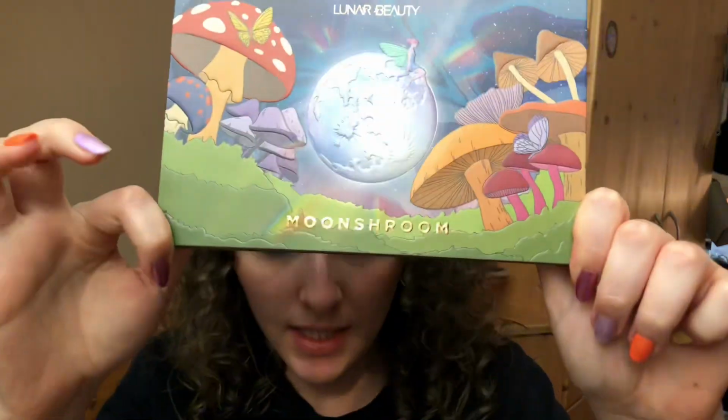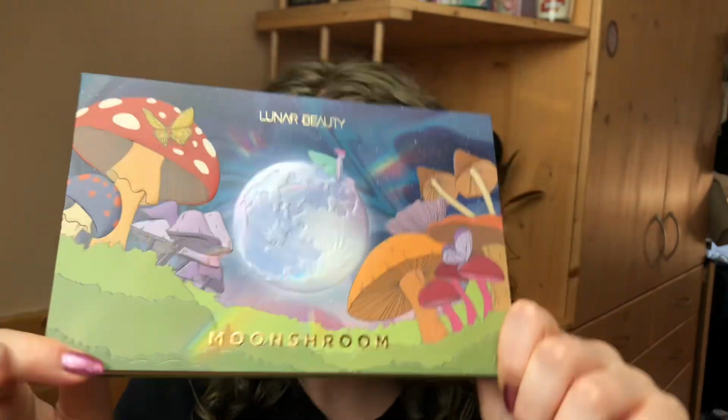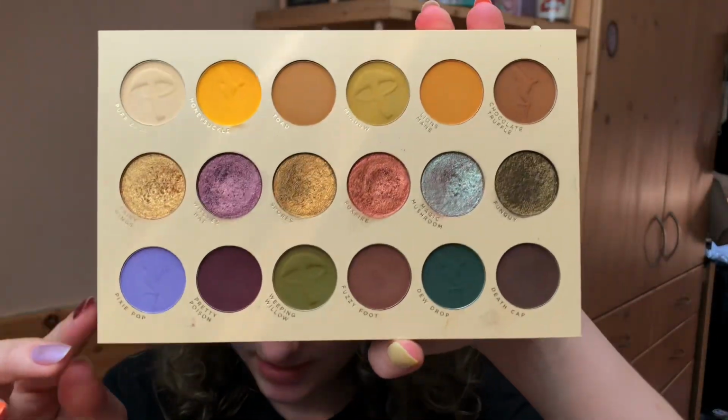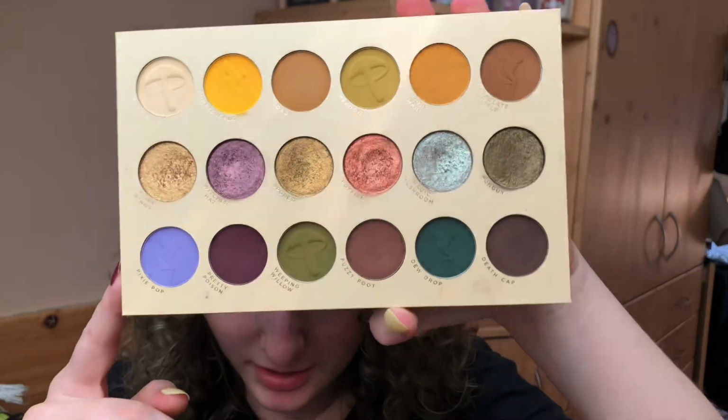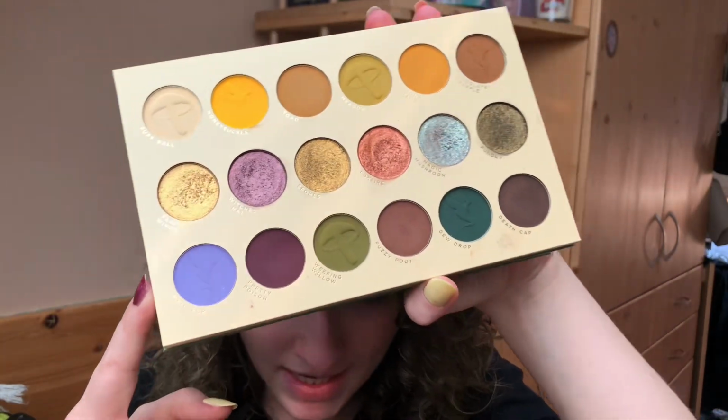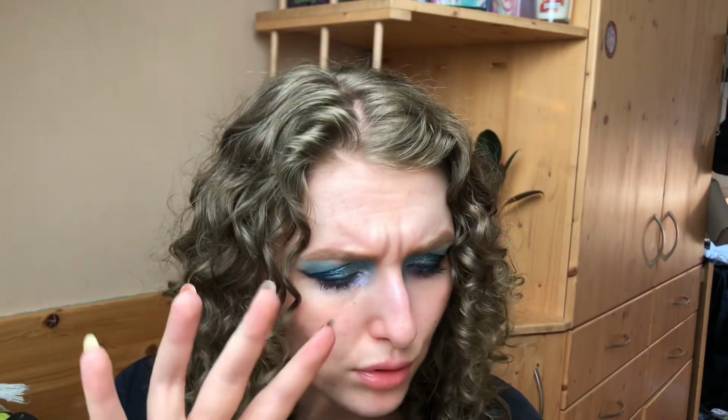So now we can get into makeup. I only have 2 eyeshadow palettes, and that's the Moonshroom palette by Lunar Beauty. This is how she looks. I think it's their best color story that they ever came up with. It's so beautiful, so, what's the word, autumny. Love these grungy tones, especially the yellows with the greens and the purples. I do love the mattes so much.